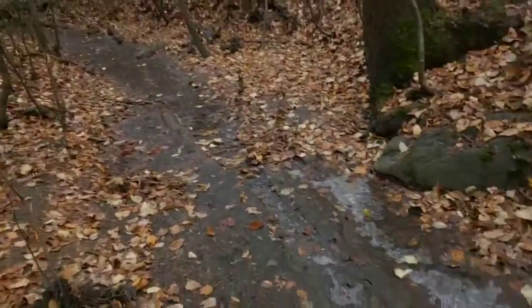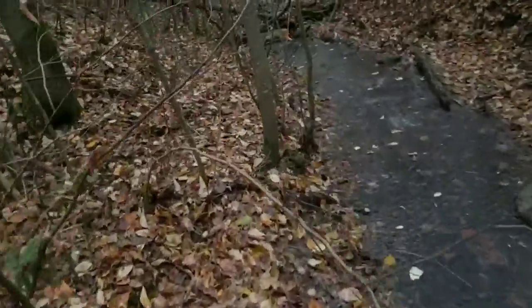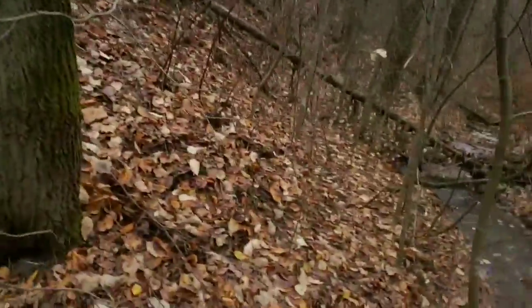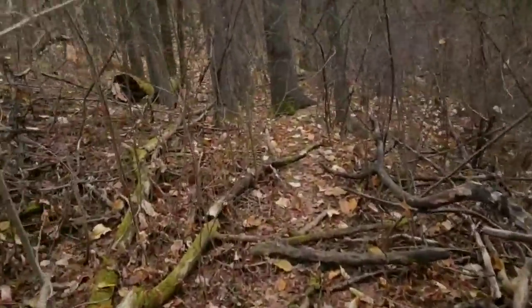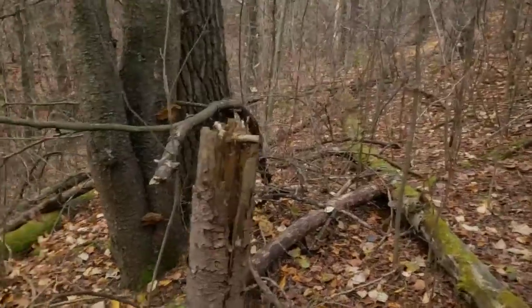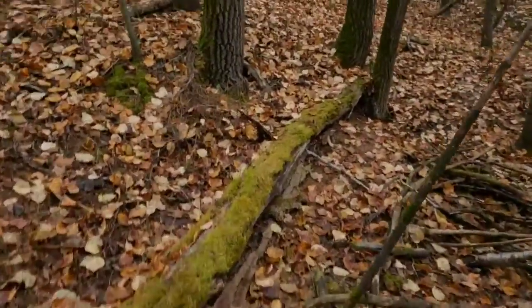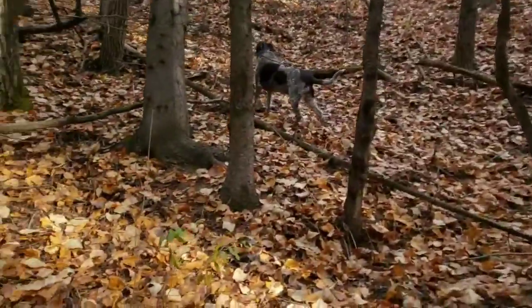Okay, there's not much of a path. Ground is still frozen. You could walk on the ice if it was thicker. I think we'll go up there. Can't find any more path. He's probably wondering where I'm leading him. Come on. Up here. Yeah, we'll go up there and find the path again.